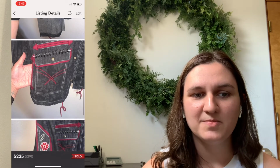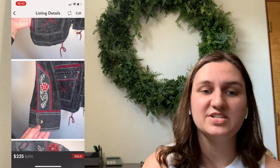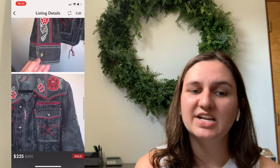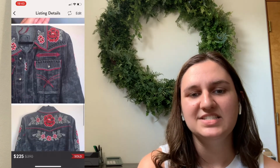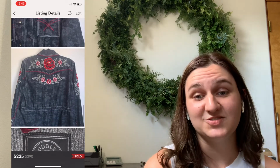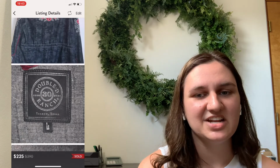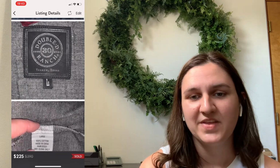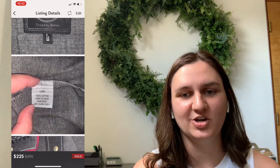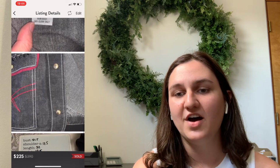So this is by Double D Ranch. It is a newer style jacket. It is the floral camo stud jacket. I listed it on July 18th. It sold July 20th, so just 2 days, which was great. I think I had it listed at about $250 and they sent an offer for $225, which I accepted. With discounts and such, I ended up paying $45.85 for this jacket.